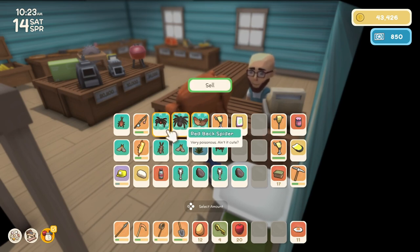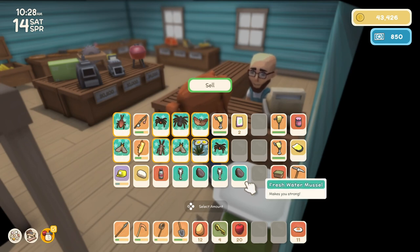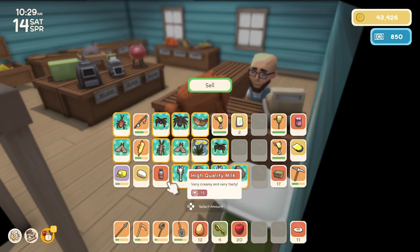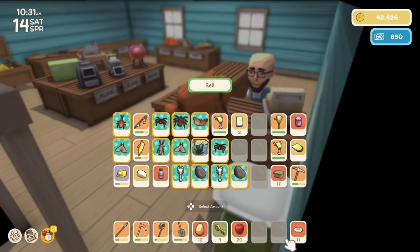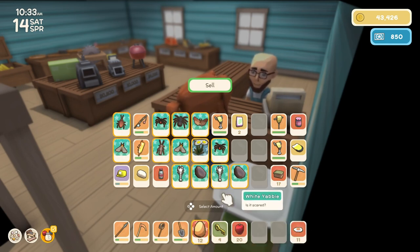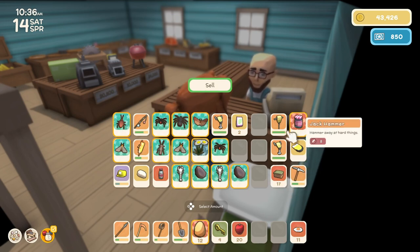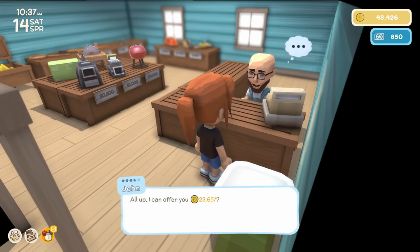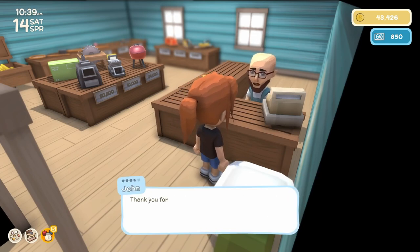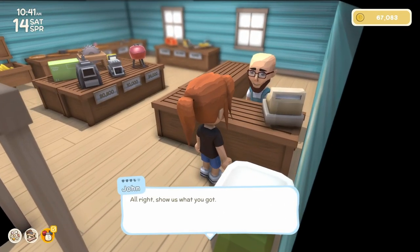Okay. We'll sell all these bugs and flowers and stuff that we collected from our crab pots and the eggs. Other jam. Okay. 23,657. Nice. I want to check one more thing.